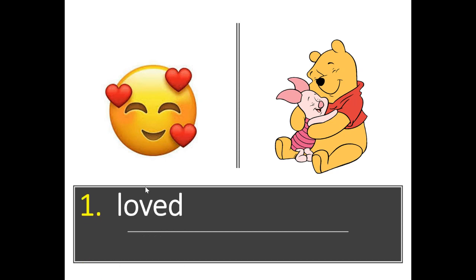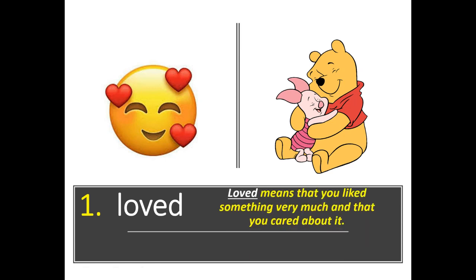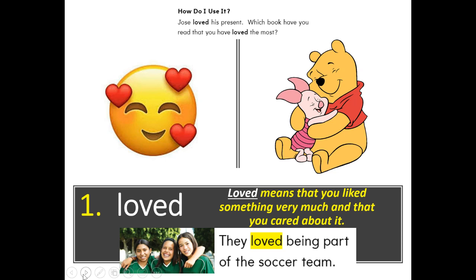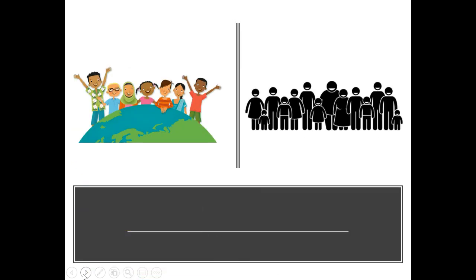So the word is loved, L-O-V-E-D, and it has an E-D ending, loved. Loved means that you like something very much and that you cared about it. Loved. They loved being part of the soccer team. How do I use it? Jose loved his present. Which book have you read that you have loved the most? Loved.